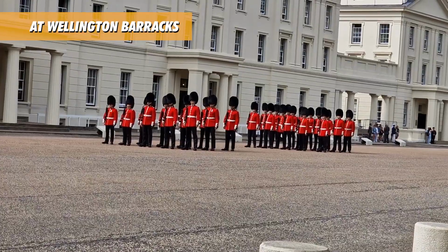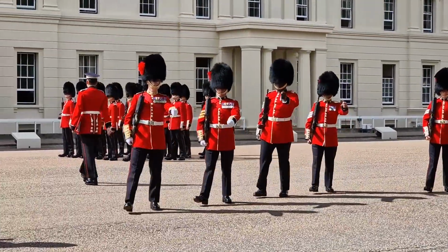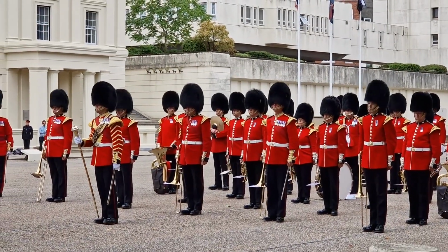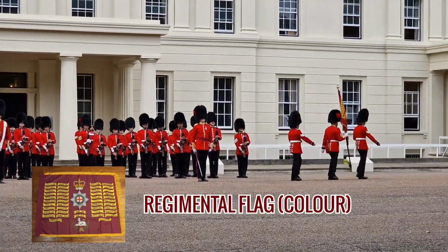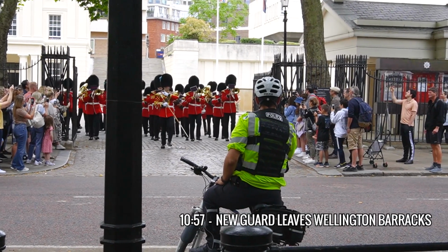At Wellington Barracks, the new guard and the marching band will take up their formations. At exactly 10:57 AM, the band starts playing music. Only when the new guard is fully assembled and the regimental flag, known as the colour, is displayed, they march out of Wellington Barracks towards Buckingham Palace.